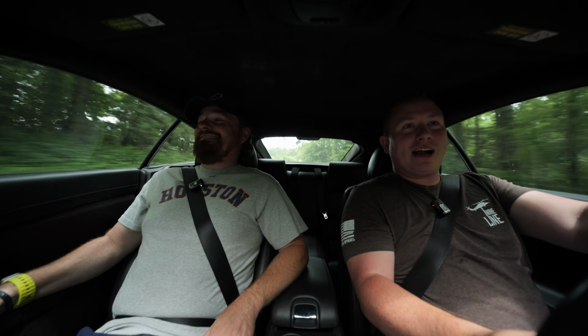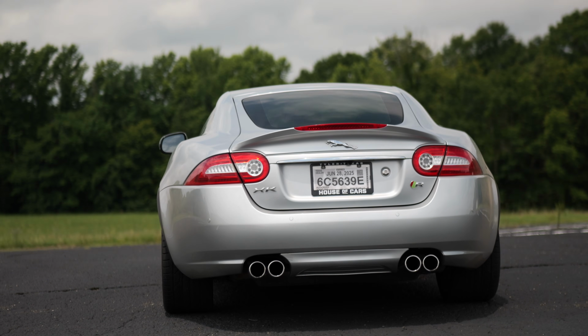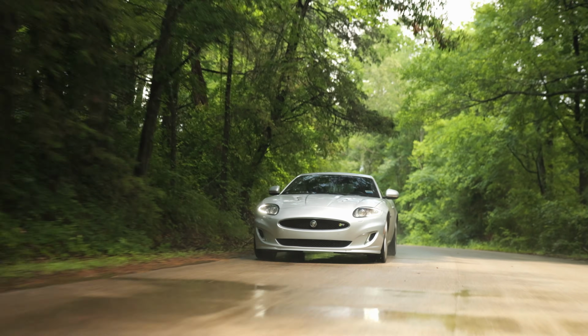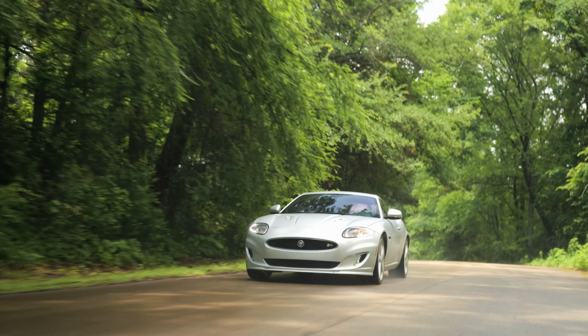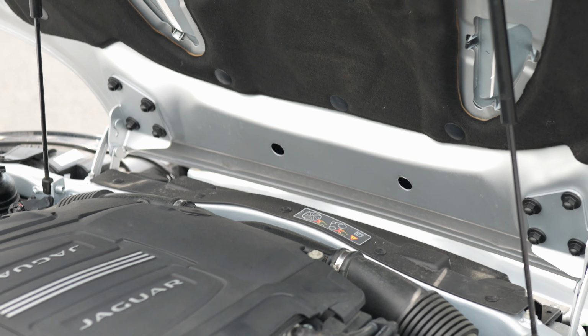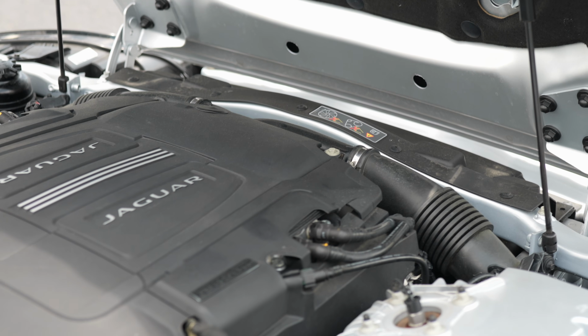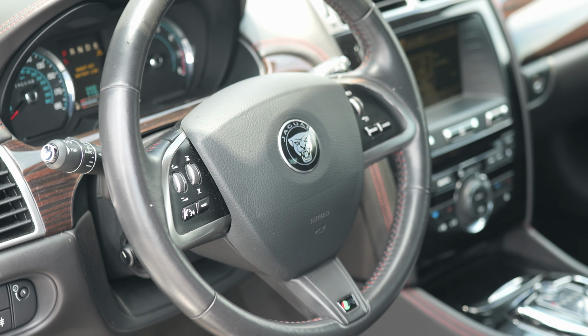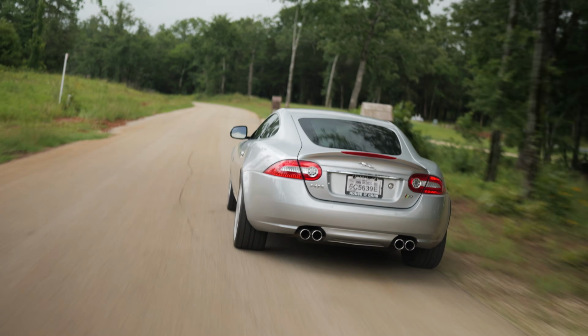Okay, let's go. Corey, tell them what we're driving. We are in a 2015, the last of its breed, Jaguar XKR with a 5-liter supercharged V8 making 510 horsepower, 461 pound-feet of torque, and sending it exclusively to the rear wheels via a 6-speed driver-influenced automatic. You got sport mode, you got paddle shifters, you got a right foot. That's really all you need.